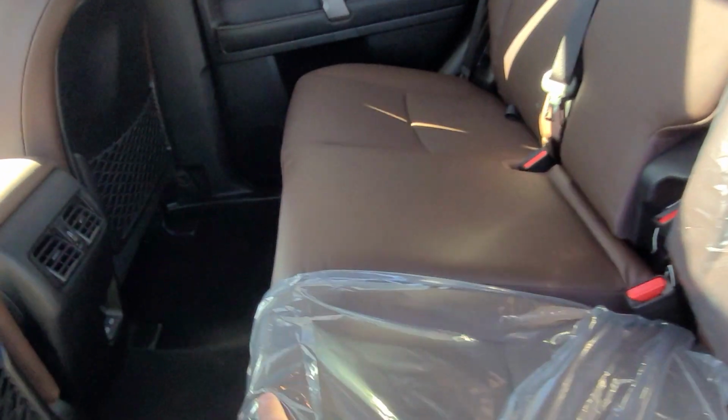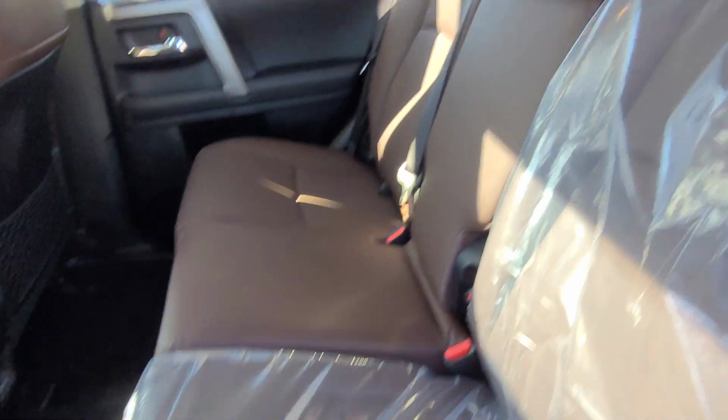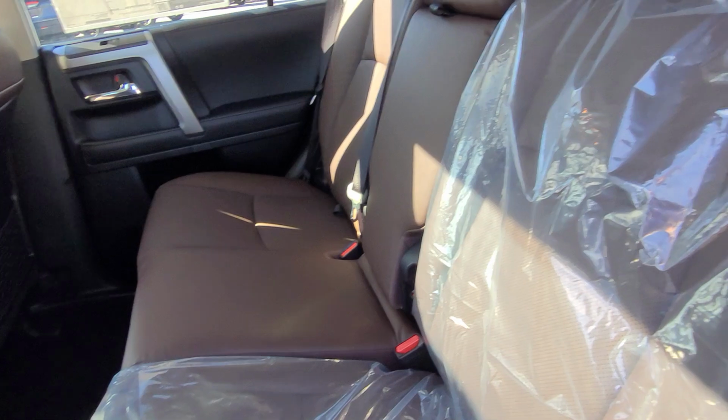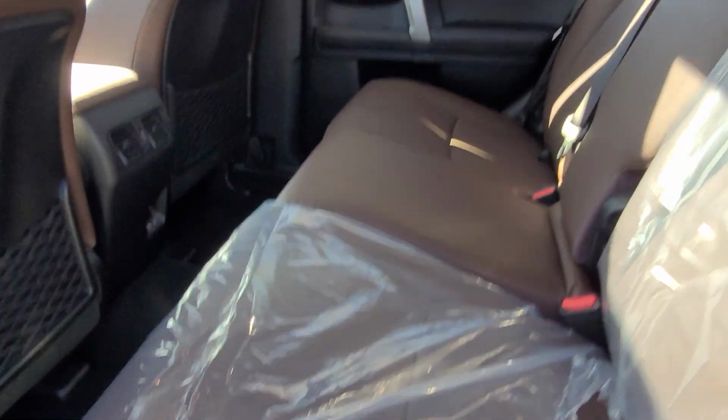This is the really nice looking redwood leather interior. Again, it's real leather, it's not the SofTex that Toyota sometimes puts on vehicles. So you're gonna, after a decent amount of time, get a nice, luxurious looking patina on these. I'm gonna hop in the back now.